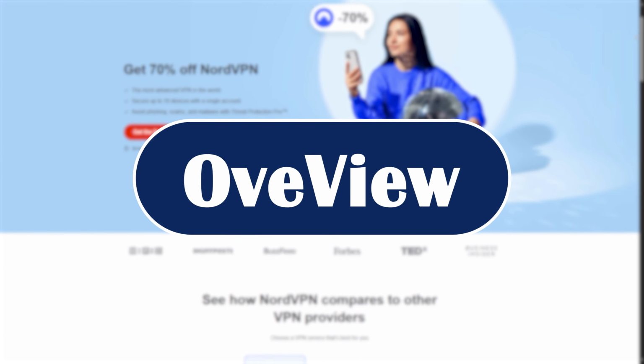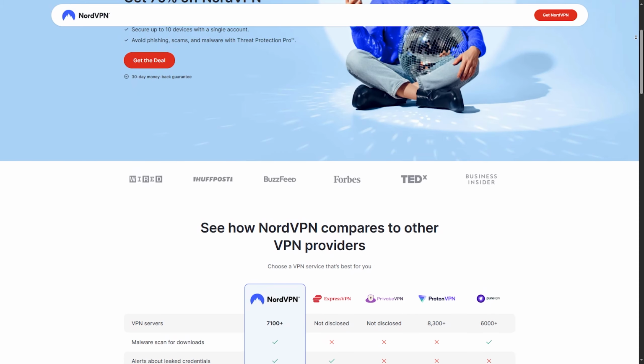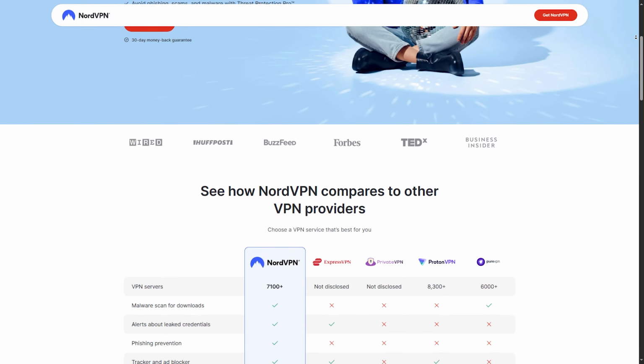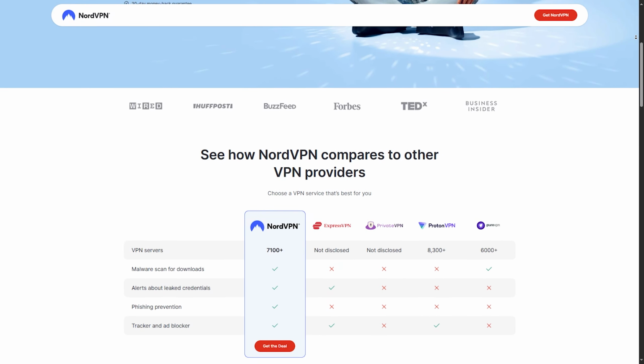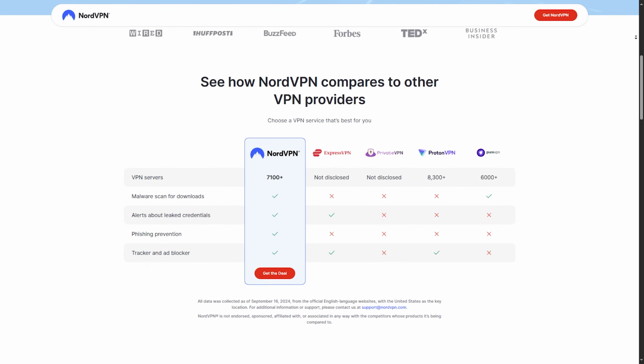NordVPN is a leading virtual private network service that offers a secure encrypted tunnel for online traffic with over 5,000 servers across 60 countries. It's known for fast speeds and robust privacy protection.